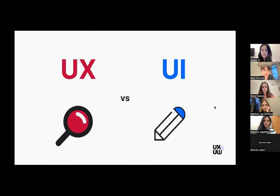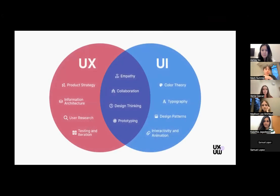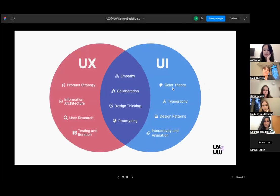A big question people have is, what is the difference between UX and UI? So we'll break that down a little bit. UI focuses on a lot of visual details, such as color theory or typography. UX is a little broader, focusing on how information is organized, considering the users and all of their needs. And there are some crossovers. For example, each of them requires a lot of collaboration, a lot of thinking about the design and the product as a whole. And all of them involve presenting your work to various stakeholders to convey your work and be confident with it.